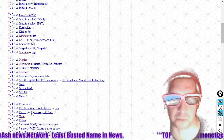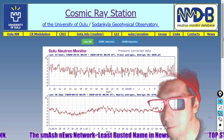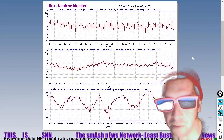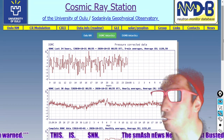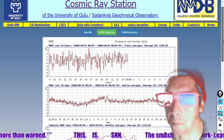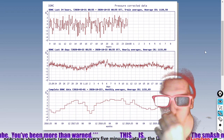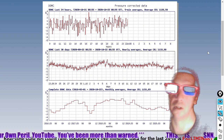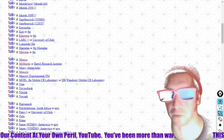And last but not least, we'll look at Oulu, Finland, and one Antarctican monitor, DOMC. Here's Oulu, Finland. Going back up very far north, you see a small downtick at Finland. Shout out to Ulla Odrup. Thanks for telling me how to pronounce Oulu, Finland. I greatly appreciate it, as that is one cool language. And there's DOMC Antarctica, fairly flat over the past 30 days.